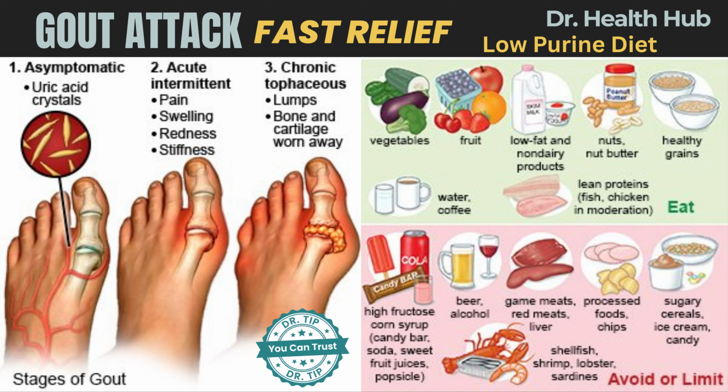These lower uric acid so crystals stop forming. Over time, old crystals can slowly dissolve.